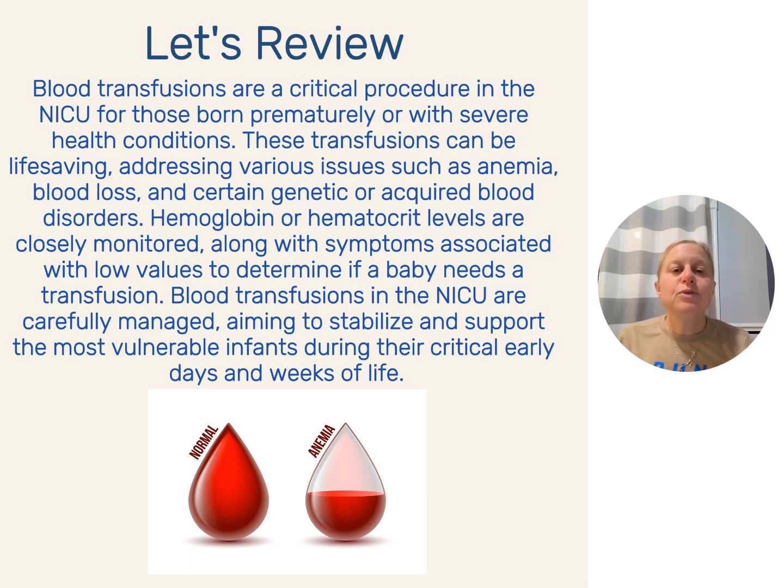But we've also really started looking at the idea of what the symptoms of the baby are telling us in regards to whether they need a blood transfusion. And once we know they need that blood transfusion, how can we make sure we're giving it to them in a safe place, in a good PIV or umbilical line or a central line that can take blood? Are we watching them for signs of transfusion reactions, which I've never seen one? So less common in the baby.